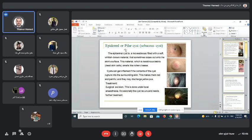Pilar cyst or epidermal cyst. Pilar cyst is a superficial cyst, it's normal also. A pilar cyst is in the hairy area, epidermal cyst in the non-hairy area. Epidermal cyst is a movable sac filled with a soft white brown material that sometimes oozes out onto the skin surface.